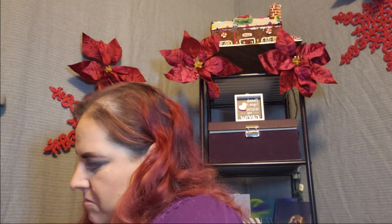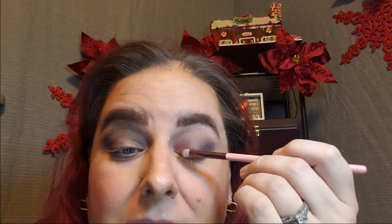So I think I want to try something. I know we do it all the time with shimmers and everything, but I'm curious what's going to happen if we do it with a solid color. I'm just going to do it a little bit. I just want to see. I don't want to ruin my color either. So I'm going to go in and see. I just took a little bit, just to see what happens.